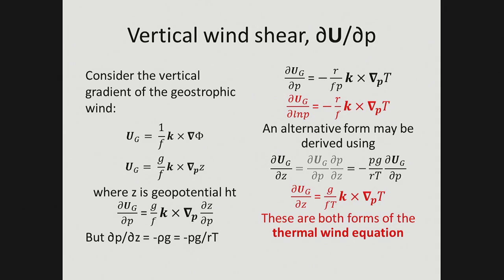Mathematically, it's good to put this p over here. So p times du/dp becomes du_g by d log p. That just makes the equation a little bit easier to write. Or, because sometimes it's hard to get your brain around the fact that pressure increases downwards, we can go for this formulation, du_g by dz, and so this is just multiplying this equation by the hydrostatic equation, dp/dz, and that gets rid of a lot of this stuff.